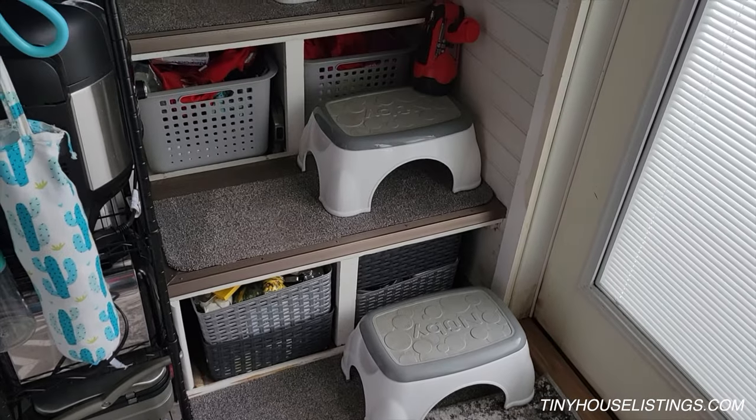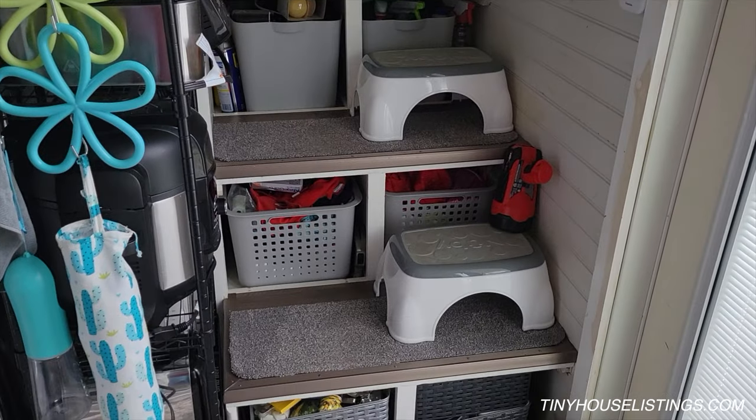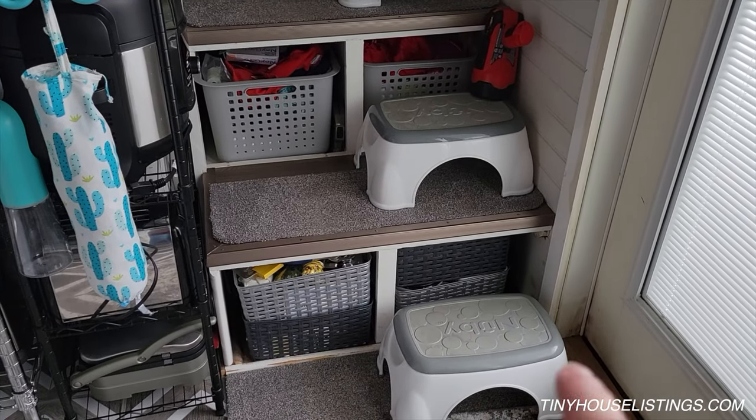We're gonna go up to the main bedroom now. These steps have storage all throughout. Keep cleaning supplies and extra clothes for the dogs. I do have tools, toolboxes and stuff down there.